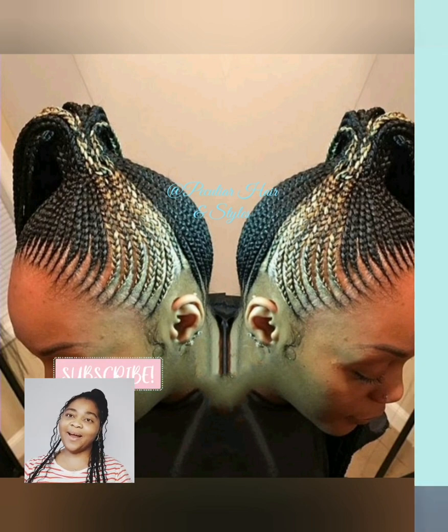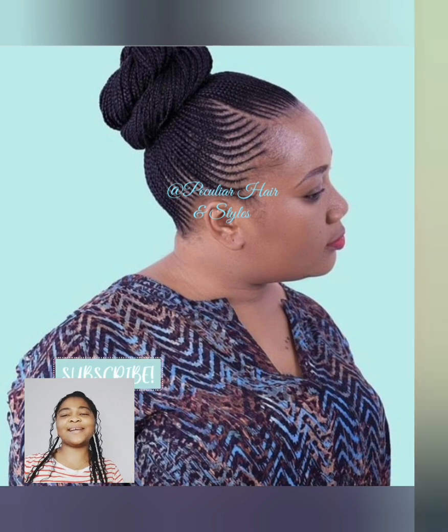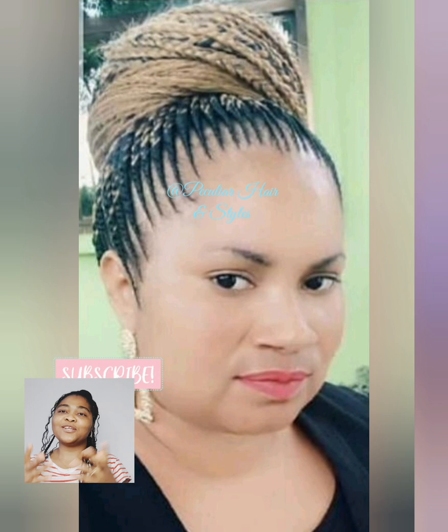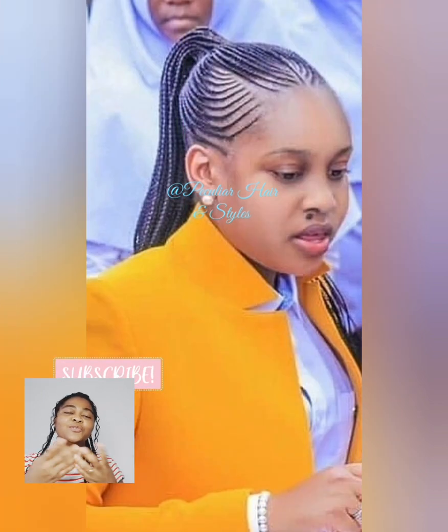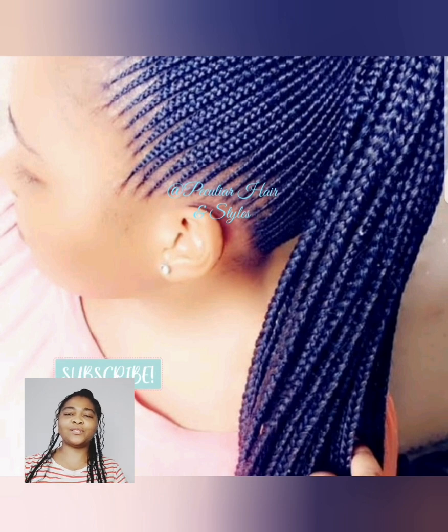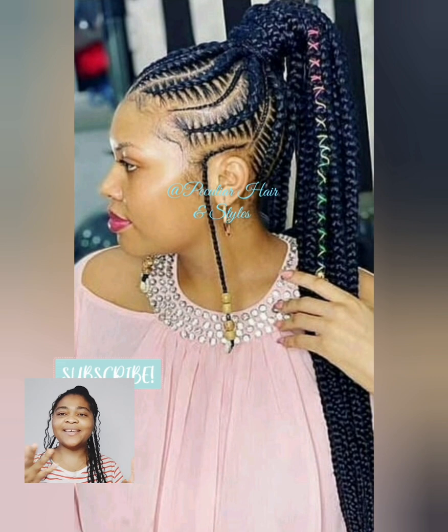Yes, you know where you are? This is Peculiar Hair and Styles, where you see the latest in hairstyles trend around the world. Yes, sometimes you will get to see tutorial on how to achieve some of these styles. Hairstyles like twisting to cornrows, natural hairstyles, braiding for adults, kids and more.